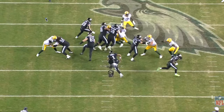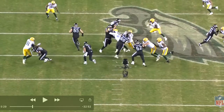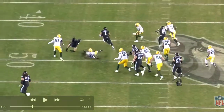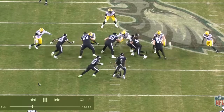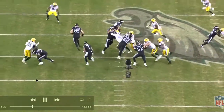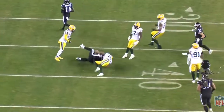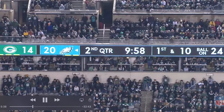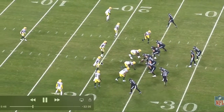Again, this is just scheming up mismatches. The Packers are leaving safeties to fill the run game. As you can see, they want no part of it. Chopping down offensive line, which gives extra yardage after the play. Let's watch this in full speed. We see the defensive end. He doesn't crash. He plays the sweep. Jalen Hurts pulls it. Eagles got the numbers to the front side, executing every block perfectly, and it's another big 15-yard gain. Add the penalty on to that, too. We're already down to the 24-yard line, the fringe red zone area.